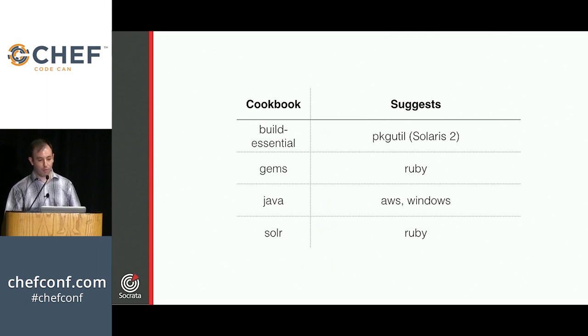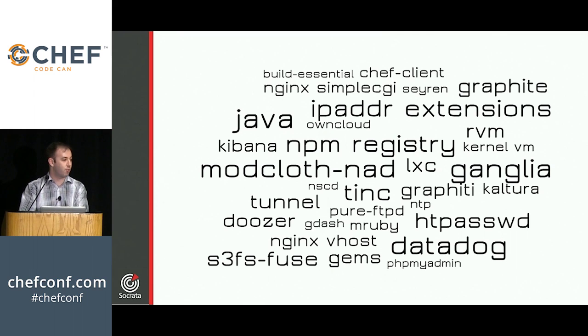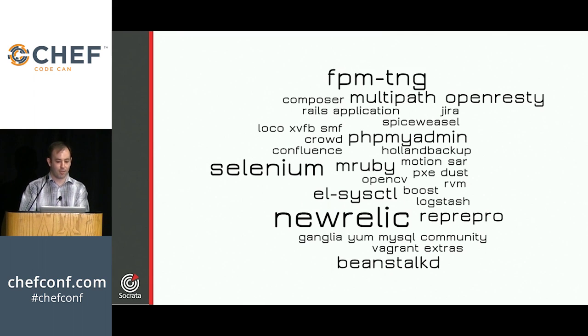So in any event, I was off on a hunt to try and figure out what the difference is. And I did a little data mining. I went and downloaded all 1,300 community cookbooks in the past week, and I went to actually find how many depends, how many recommends, and how many suggests there were. Clearly, everyone uses dependencies. No one really uses recommends and suggests, and they're almost in a dead heat tie. So my recommendation here is pick one and be consistent, and I would actually push Chef themselves to potentially just deprecate one of them because I don't see the purpose between them. I also built a couple of cloud tags of folks that are using recommends and folks that are using suggests. The size of the word there is basically dependent on how many they're actually using.